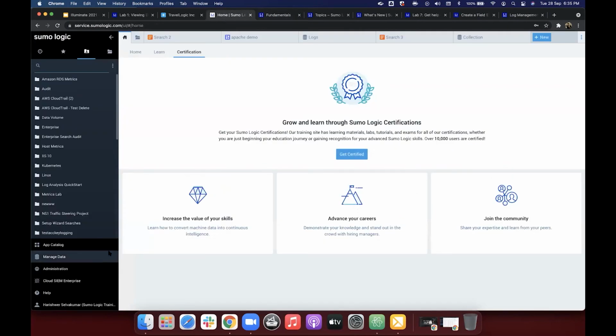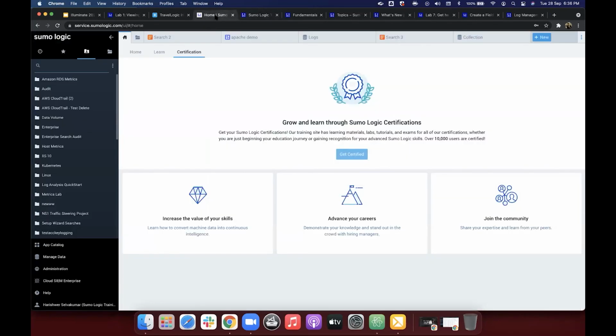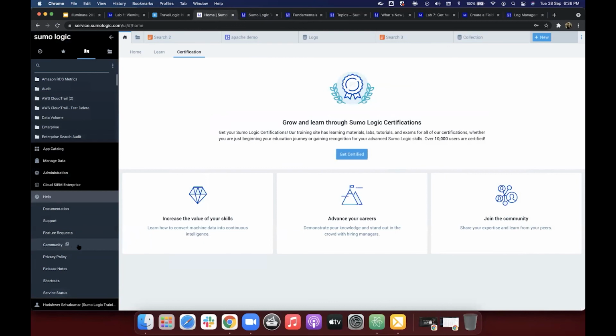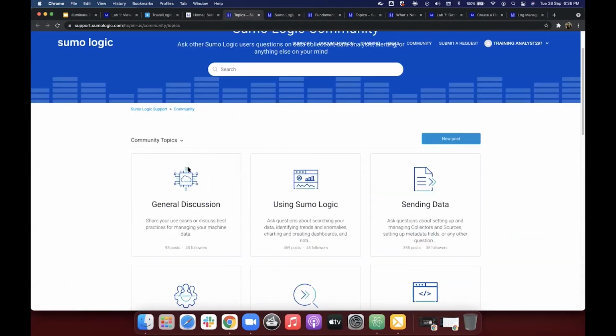So this is my page. I will have this home icon and click on the certification button. And I need to click on the get certified button. If in case it's redirecting me to a different page than the one which is being seen, if I don't get this particular page, what I need to do is go here and click on help community. Right now it's being used as a different account.